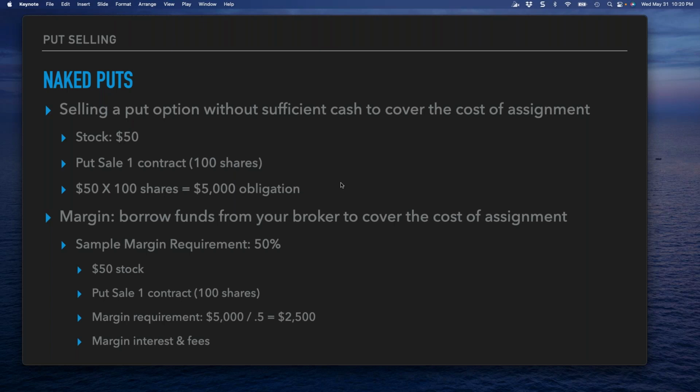Now, in order to secure this margin ability, you will almost certainly need to have a lot more capital in your account than $2,500. And so this is not implying that put selling would be available for small accounts. This is only an illustration of how the margin requirement would work. If you have $2,500 in cash or other assets available to begin covering the potential obligation of this $50 stock, then the broker will lend you the additional $2,500.